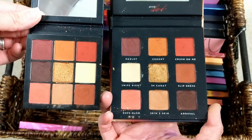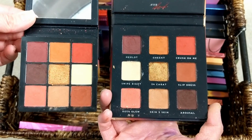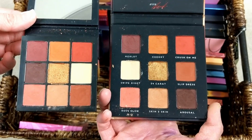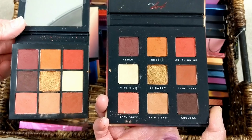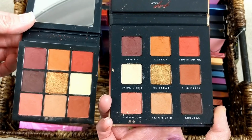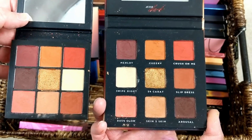All right, so as you can see, the Bad Habit ones are a lot bigger than the Huda ones, but this is pretty much a spot-on shade for shade dupe, and I did swatch them together on my Instagram page, so I'll insert swatches of those right now so you can see what they look like side by side. I think they're incredibly similar, and this is probably one of Bad Habit's best formulas to date. I don't think it's really any different than the Huda one. I almost prefer it in some cases, so it's an amazing formula.